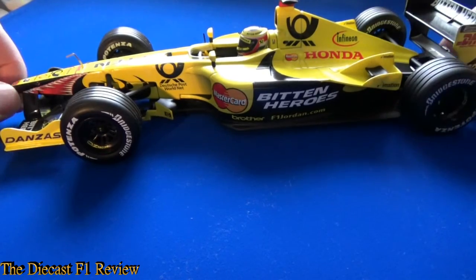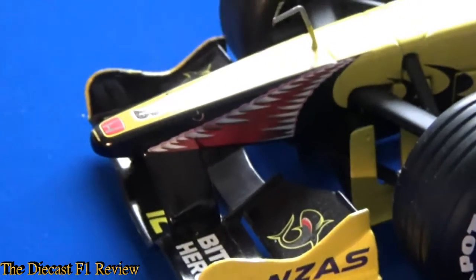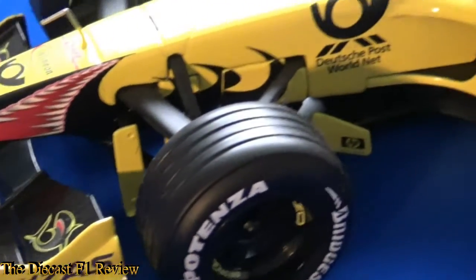Basically a big wedge of plastic there. So a quick look around the car. We go from the nose onwards. We zoom into the nose, the big shark on the nose. Sorry about the light. The natural light outside isn't very good, so I'm having to use a light behind me.